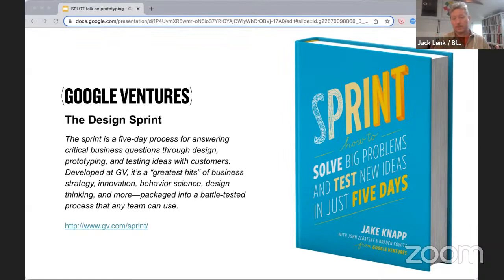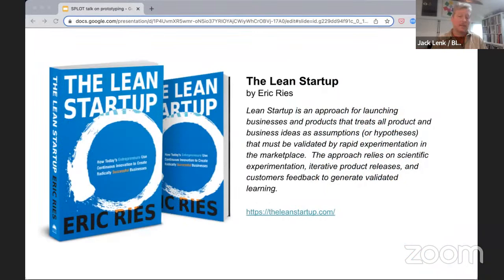If, on the other hand, your focus is more on building a business than building a product, you may want to reference this lean startup methodology. It applies the same sort of approach, but on a business level. So that's another good resource.